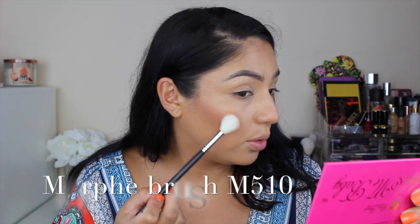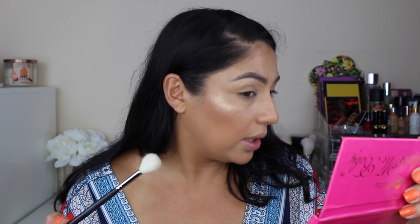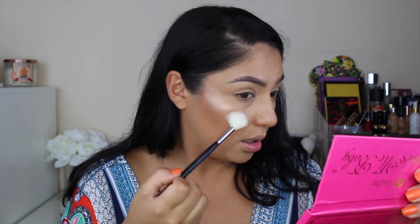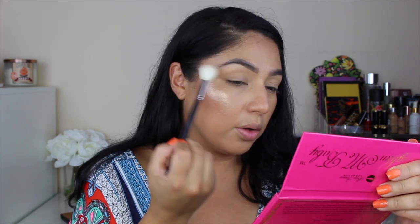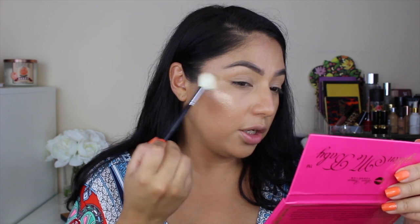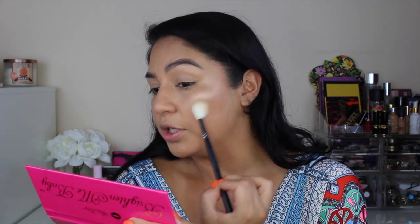So I'm just going to apply them right here. A little bit goes a long way. As you can see, that glow immediately. I'm just going to connect it to my brow bone. I'm going to do like the C shape. I mean, that glow is intense. It's super nice. I appreciate the glow.